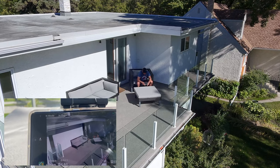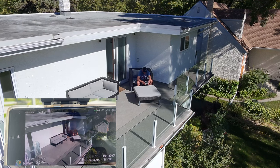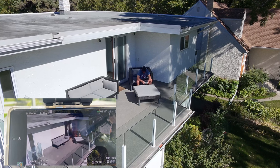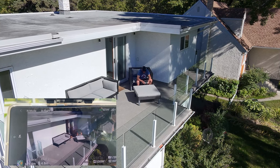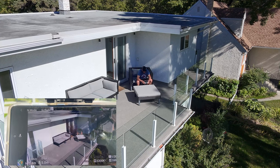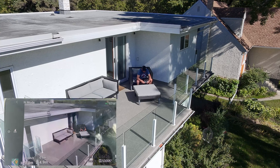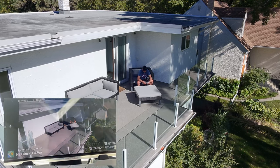There you have it. Not sure how long that was, but 31% battery left. Oh yeah, 10 minutes, 3 seconds so far. There's the ticker. So as I was saying before, it has to be on to adjust any of the settings. So this is where you do that, on and connected.